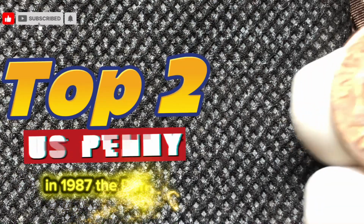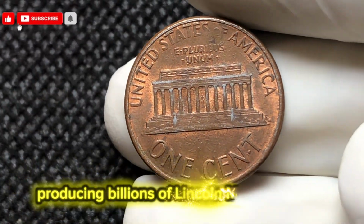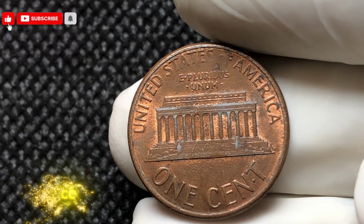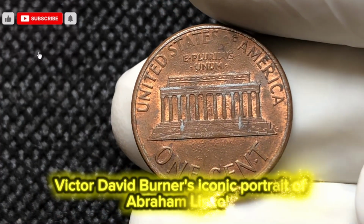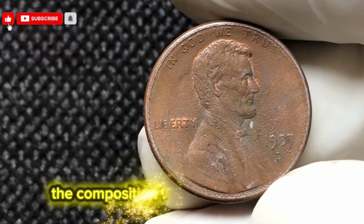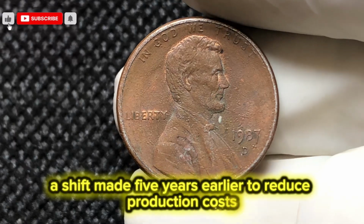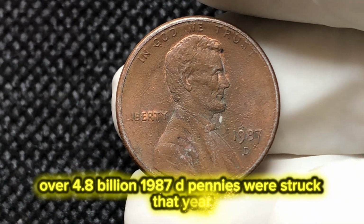In 1987, the Denver Mint was operating at full throttle, producing billions of Lincoln Memorial cents to meet the demands of a growing economy. The coin's design hadn't changed in decades. Victor David Brenner's iconic portrait of Abraham Lincoln on the obverse, and Frank Gasparro's rendering of the Lincoln Memorial on the reverse. The composition was copper-plated zinc, a shift made 5 years earlier to reduce production costs. Over 4.8 billion 1987 D pennies were struck that year.